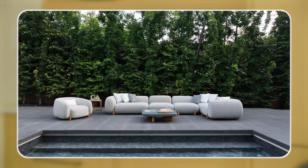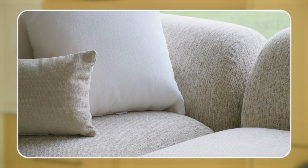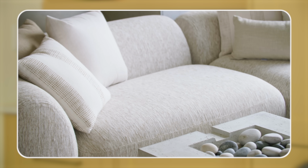One of the things I love about the Milos, it's not just because it matches my outfit so perfectly, but the fabrics are fantastic. This one in particular blends threads of caramel, gray, and cream, and it just has this really luxurious texture and feel, and it's weatherproof.